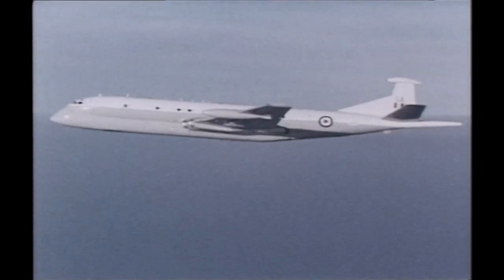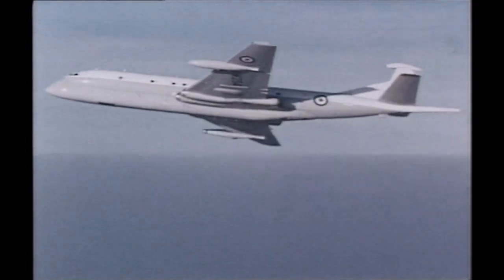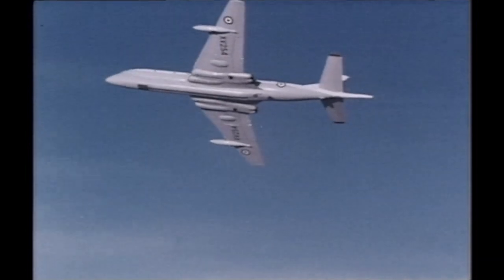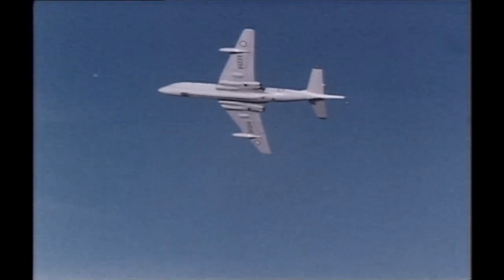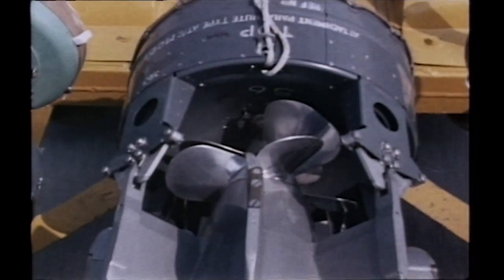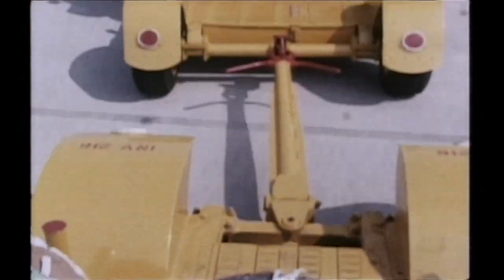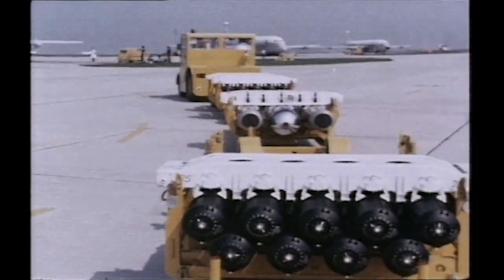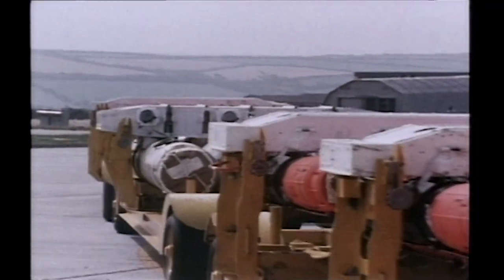The low-set wings are slightly swept on the forward edge. Four turbofans are buried in the inboard section of the wings. Bullet-shaped wing fairings project from the leading edges towards the wingtips. The Nimrod bomb bay carries the Stingray torpedo and the Harpoon missile for the anti-surface unit warfare role.